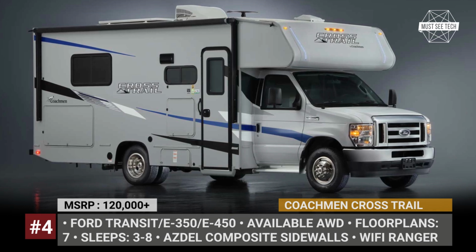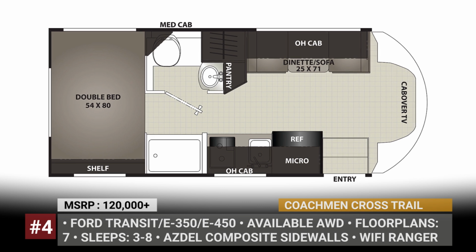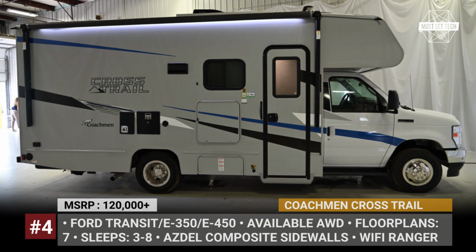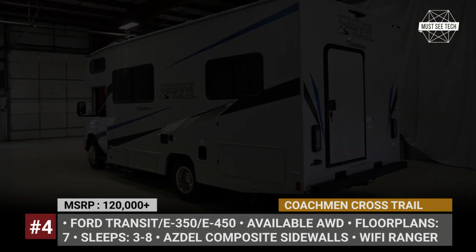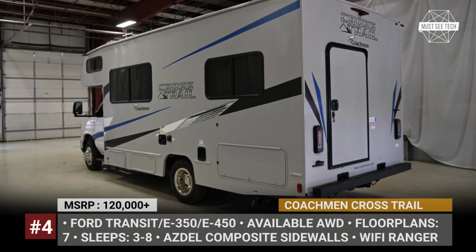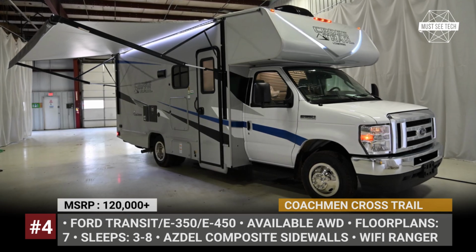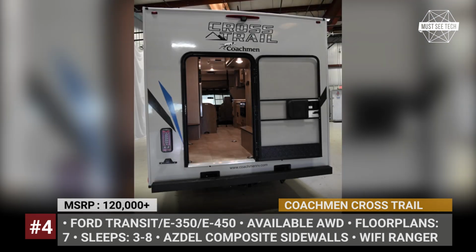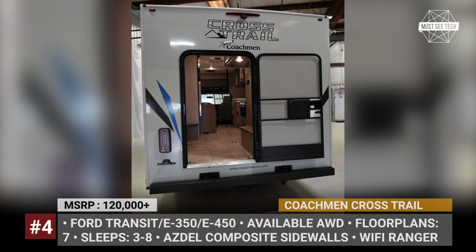Coachman Cross Trail. Offered in 2 sizes and 7 floor plans, the 2023 Coachman Cross Trail comes built over the Ford chassis, which can be either the E350, E450, or the Ford Transit, depending on the chosen modifications. Standard exterior highlights of the Cross Trail include composite vacuum-bonded sidewalls, cross-flex roof membrane, armless awning with LED lights and a sensor, all-terrain tires, and an oversized rear garage on select models.